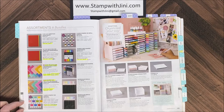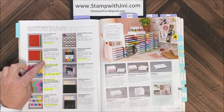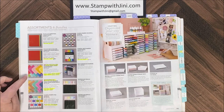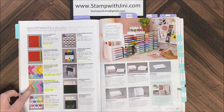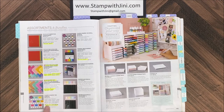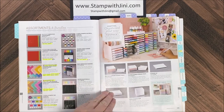The next page, 144, because the 2019 in colors are going away, the 12x12 and the 8.5x11 assortment packs will retire. The patterns for our Designer Series paper 6x6 stacks and all the color families are going away, and there's actually some discounts on them, so check those out. The bundle of ink pads for just the 2019 in colors is retiring, and so are the markers. These are the Stamp and Write markers, and they're 20% off.